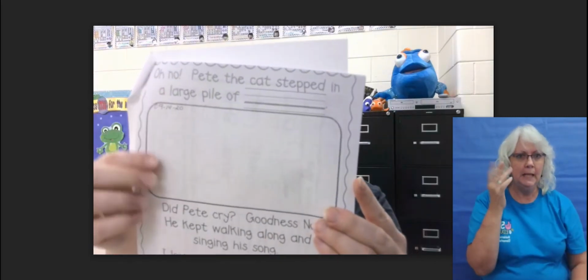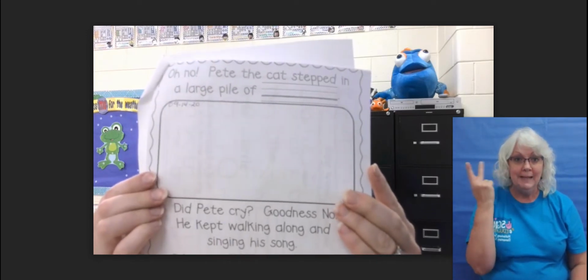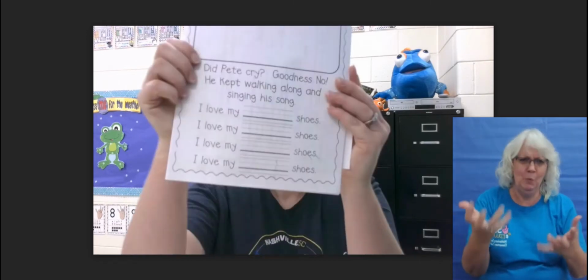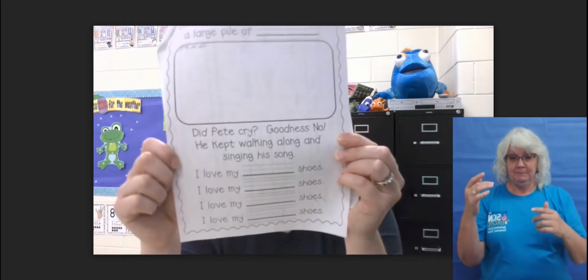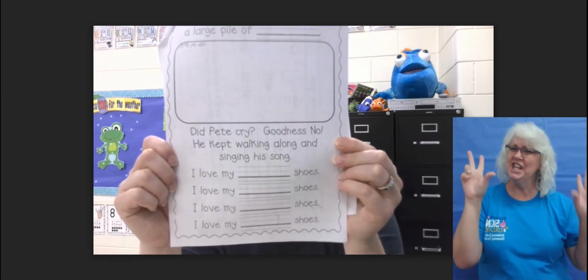It says, oh no, Pete the Cat stepped in a large pile of blank. It's blank because you guys get to choose what Pete steps in. Is it going to be oranges? It could be pancakes. It could be whatever you want him to step in. And then down here at the bottom, it says, did Pete cry? Goodness, no. He just kept walking along and singing his song.